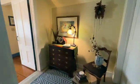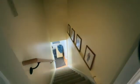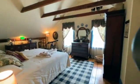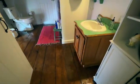All right, so we're at the top floor here. Here's the stairs we came up. We just saw the master with the big closet. And then we saw this second bedroom. Beautiful floors, again, big ceilings, exposed beams. We have a full bath up here as well, with those beautiful wood floors, they're everywhere.